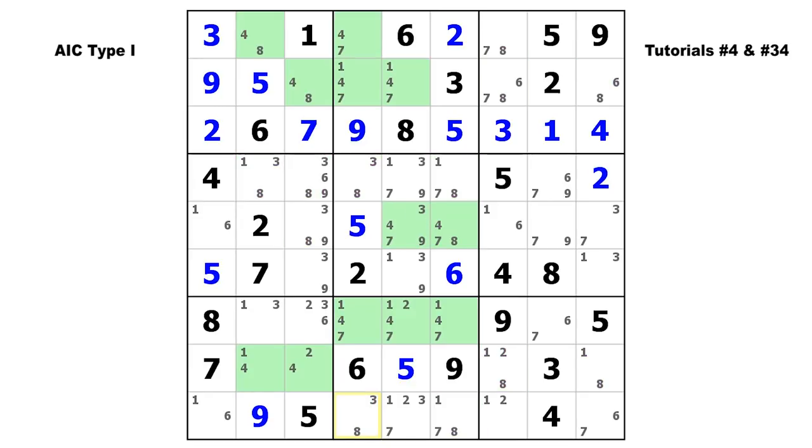And we're going to start here on this 4 up here in row 1, column 4, and make a strong link to this 4. Then weak to the 8. Now let's highlight the 8s. We've got a strong link down to this 8, a weak link to this 8, and a strong link to that 8. Okay? Then we've got a weak link to the 3, a strong link to this 3.